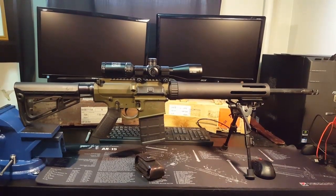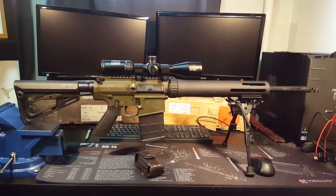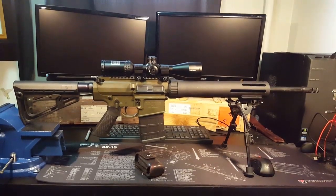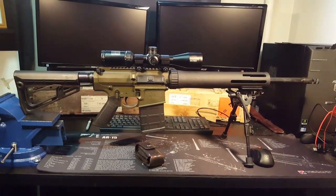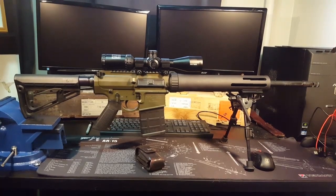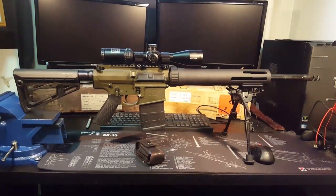I shot that for a bit. I didn't get a chance to work up any hand loads for it, but I did sell it. It's just too much money locked up in one gun, essentially. So I sold it. The guy who bought it from me said he was getting half MOA, which is awesome. He was hand loading. I didn't actually ask him what the recipe was. Probably should contact him and ask. But anyways, he was getting really good groups with it, which is good to hear.